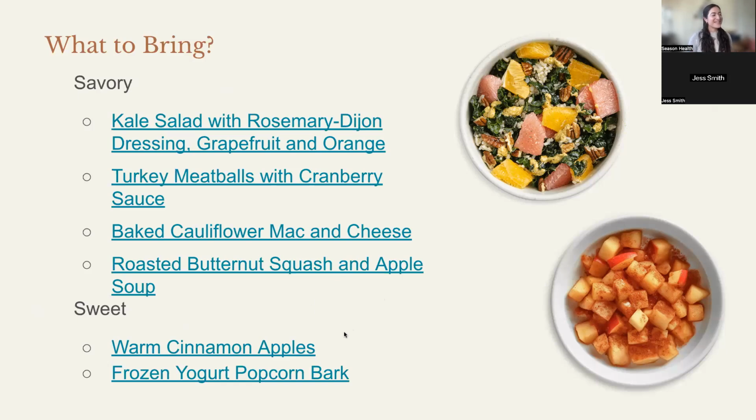And then on the sweet side of things, these warm cinnamon apples are delicious. A great way to get that apple pie vibe without having to go through the effort of making a full pie, and cutting down a little bit on the sugar.